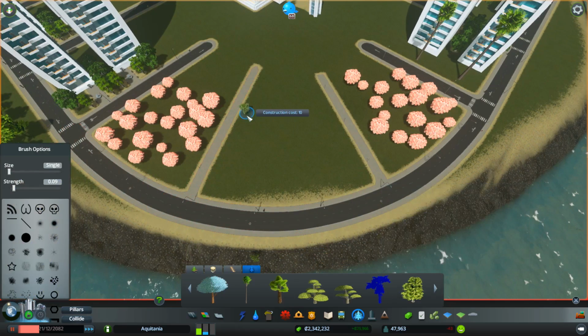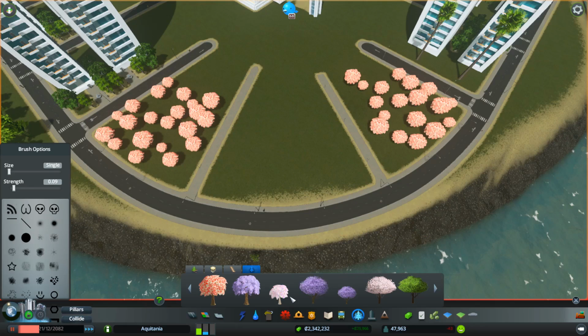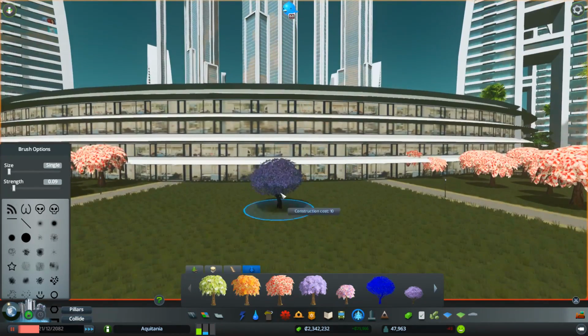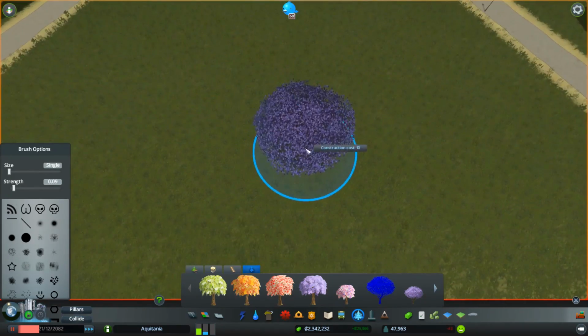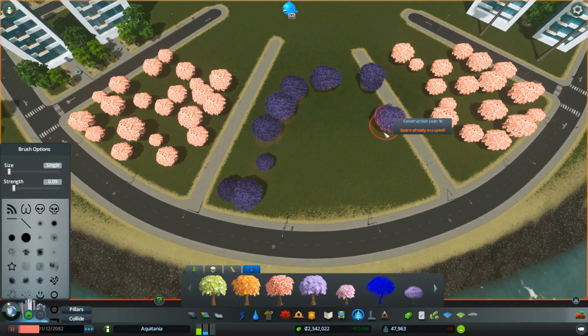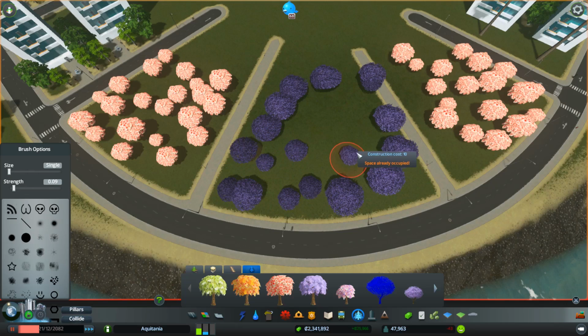Now you could have the bamboo in the center, but I think you want something that's probably a bit more striking. You could go for another variety. You could maybe go with these green ones, for example. You could go for something much darker, like this. This dark purple's really nice. It's like an ultraviolet or something, and they are very pretty trees. So yeah, you could certainly bang a bunch of these in, and I don't think it's going to look anything other than awesome.